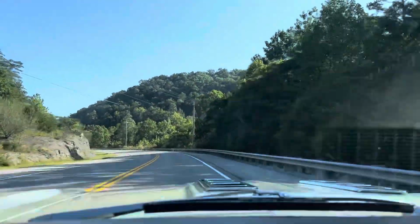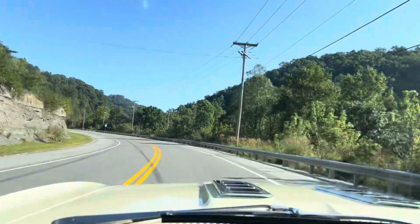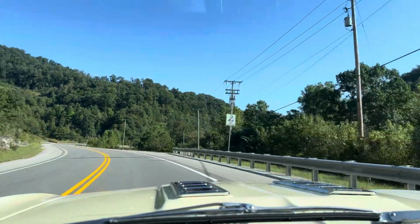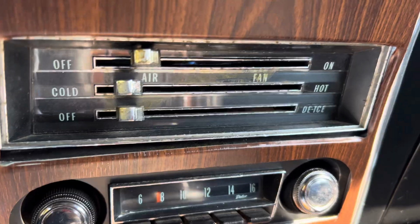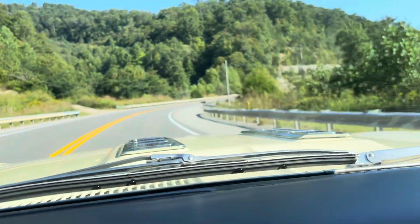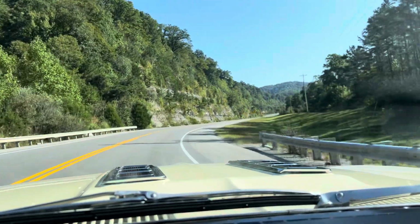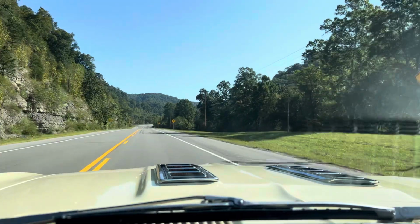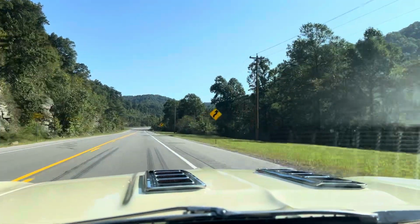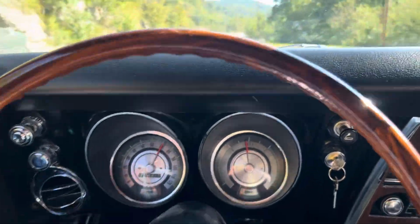Can't run my speedometer app and do filming at the same time, so I'm just going to take his word for it. Fuel gauge is accurate, half tank. He told me that when he brought it to me. There's all the pretty buttons. Steers really nice. Let go of the steering wheel, doesn't pull.